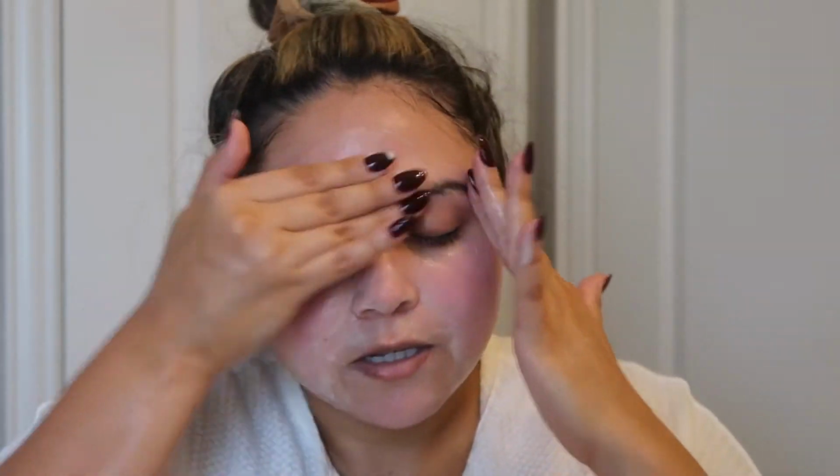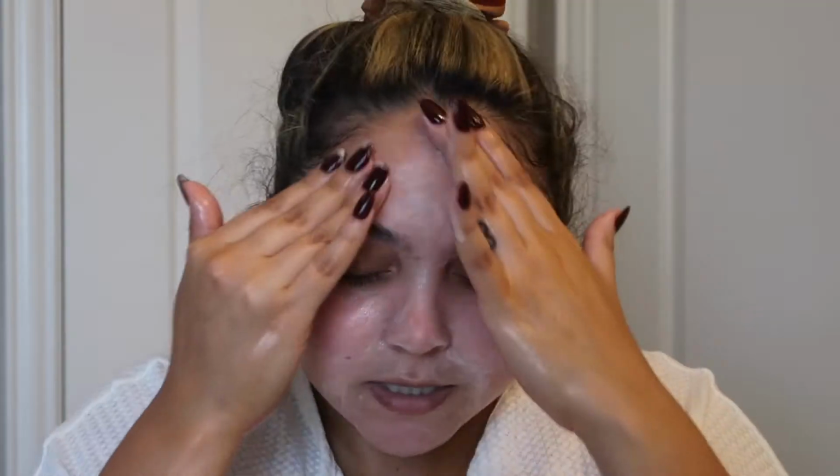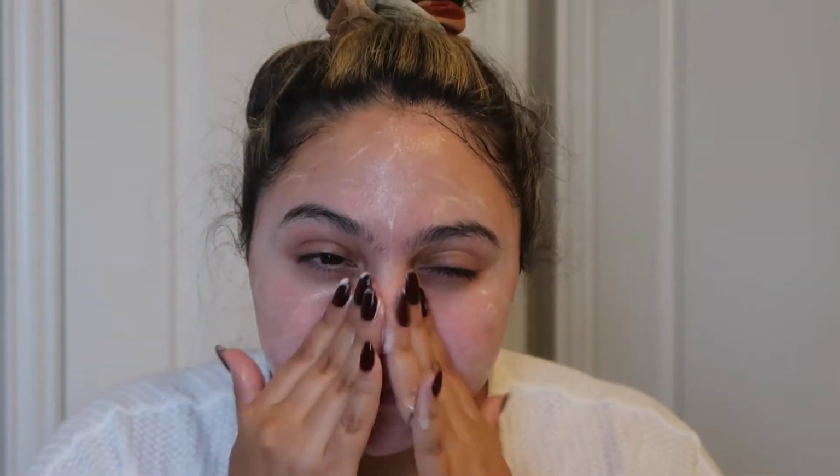So you could even use this to double cleanse, but I just really like the oil one because it melts your makeup. It doesn't really have a scent to it. It just smells clean and it doesn't leave your skin stripped of all your moisture. Okay, let's rinse it off. I've heard that you're not supposed to wash your face in the shower because your shower water is usually too hot and it'll burn your skin, but I prefer to wash my face in the shower, but here we are.